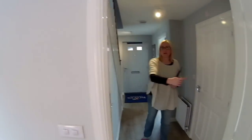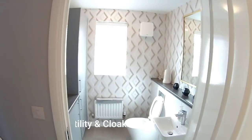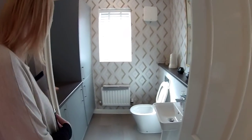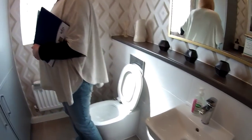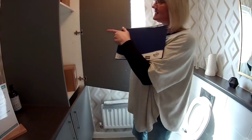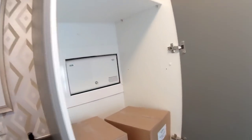So this is the house that you can actually do a full circle on. Right, I'll open this door. There you go. Oh, that's a light. Right, this is the feature. The magic room, isn't it? Right, so in here you've got your downstairs WC, beautiful little small sink. You've got a window, which is always useful, cupboard space, your RCD box. It's very neatly tucked away. Yeah, that is actually neat, isn't it?